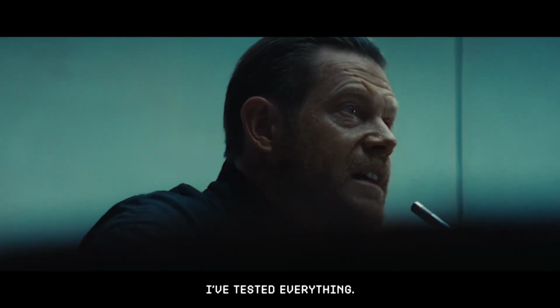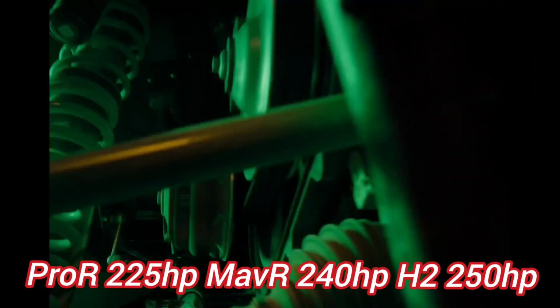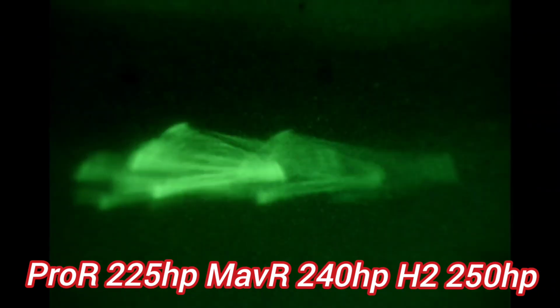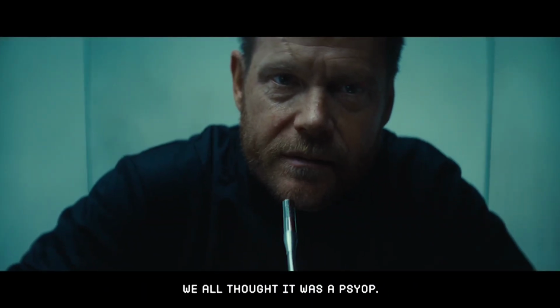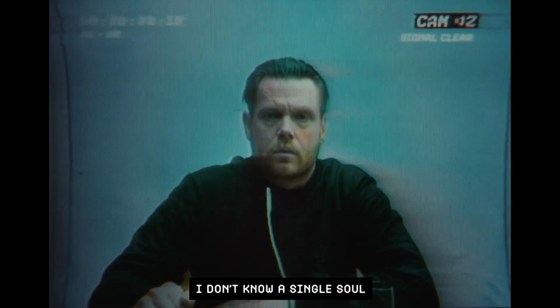Now, power means absolutely nothing if you don't have the corresponding weight. The KRX for a NA machine, naturally aspirated, wasn't necessarily underperforming, but it was the heavier kit on the playground for that. Now, horsepower wise, Pro R has 225. Next one is Mav R that has 240, and then the H2 has that top number of 250. Now, that doesn't mean a whole lot if you don't have the corresponding power, potentially transmission hookup or gearing. Two of those still waiting for the details to come out fully.